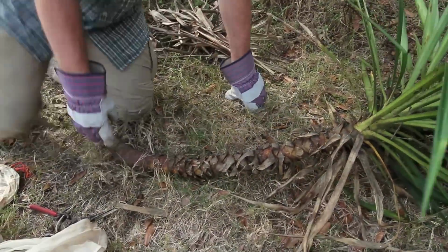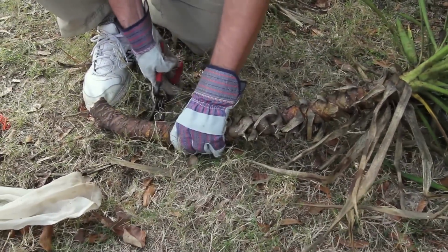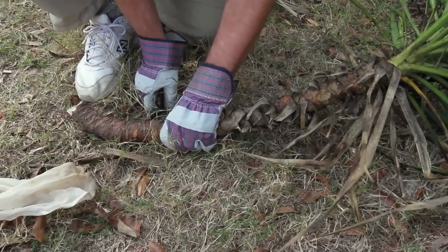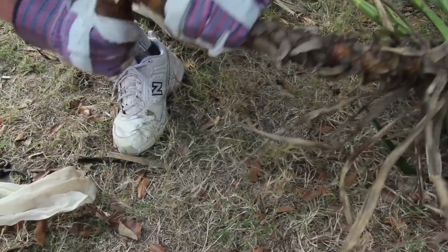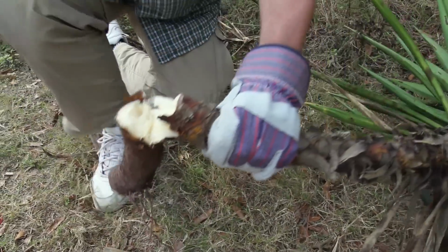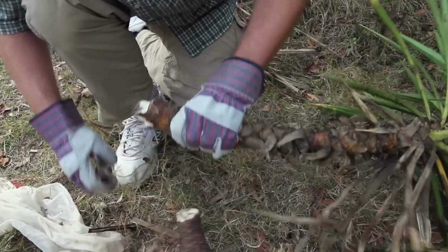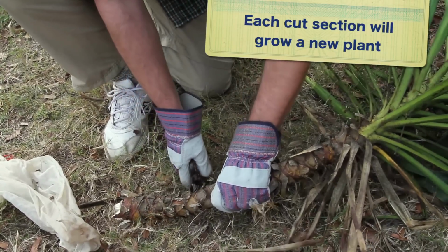I like to break off small sections at a time, aided by a little cut here. So we'll start right about here. Bust it. Nothing yet. So we save this chunk. That'll make a plant.